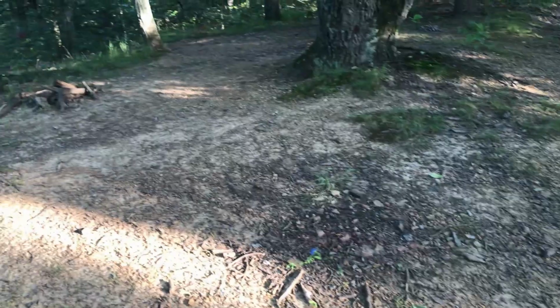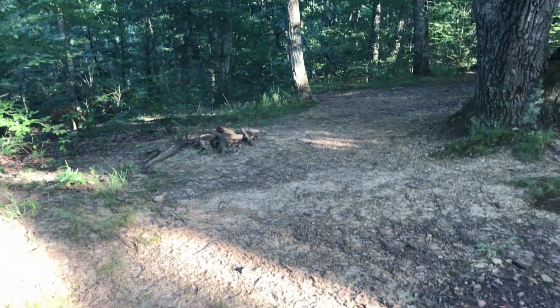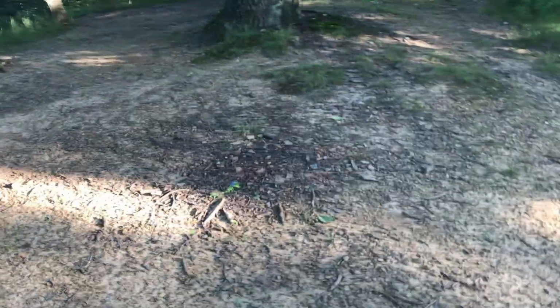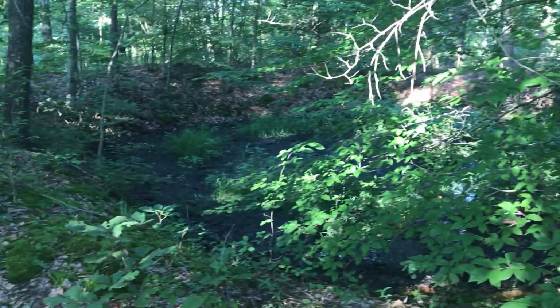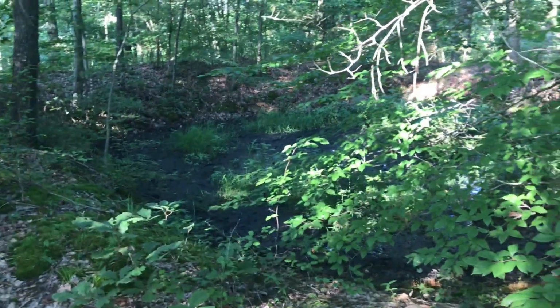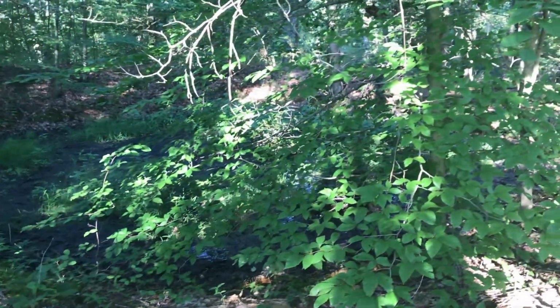Well, it looks like there's been a little campsite here. It's nice and flat and you can see the remnant of old fire rings here on the Knobstone Trail. I don't know if you can see it, there's one of those nasty pools back in there. Don't think I'd want to drink that water either.